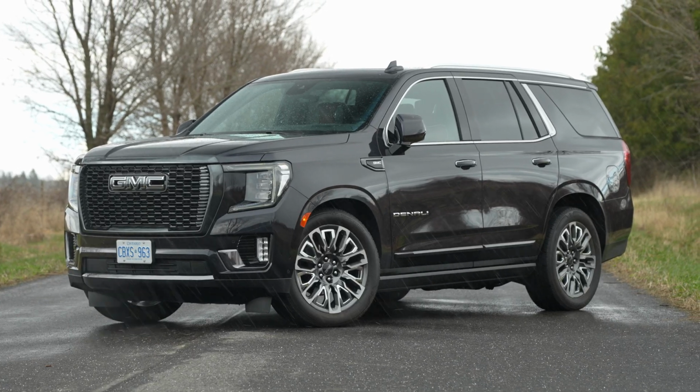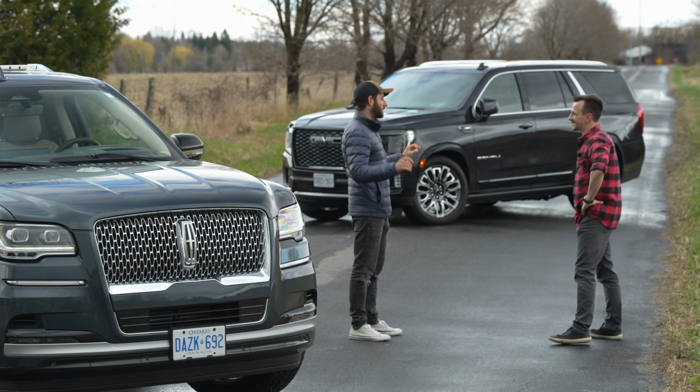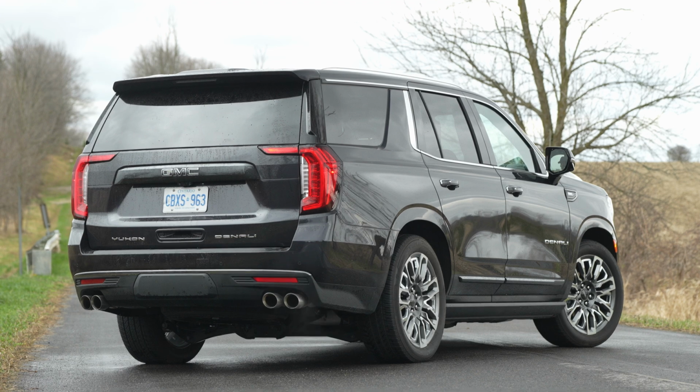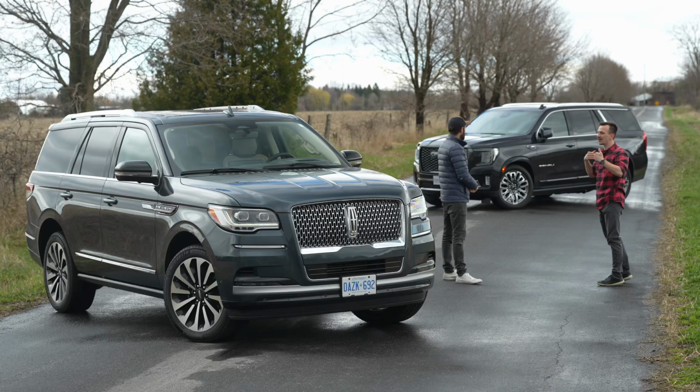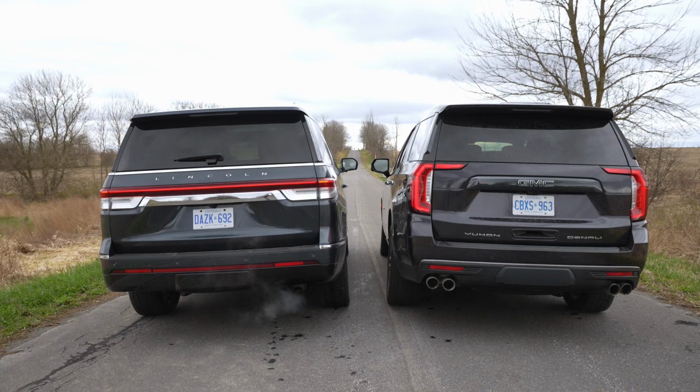But it's more aggressive. I love how that thing looks. It's not as aggressive as the Escalade. That thing's super sexy. But this is still pretty aggressive looking, especially with the monochrome badge. I think this is very sexy. So my heart here for the exterior is with the Denali. I agree. So how about we hop in and see where our hearts are there?